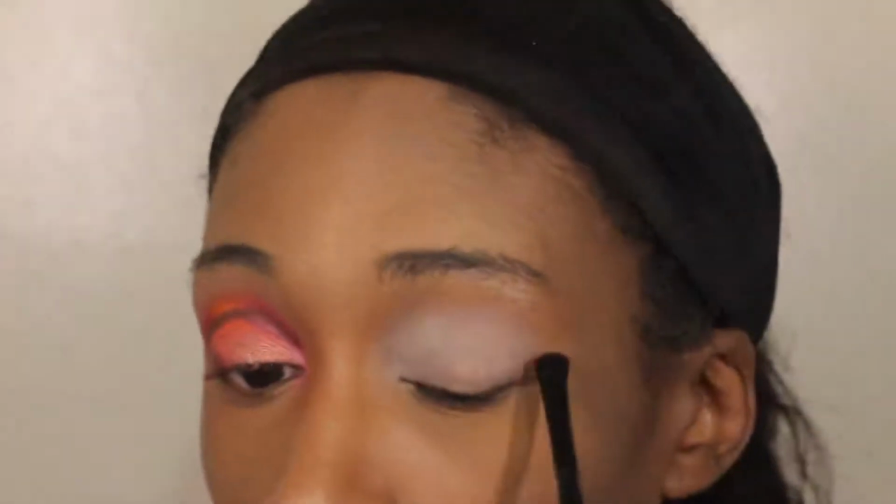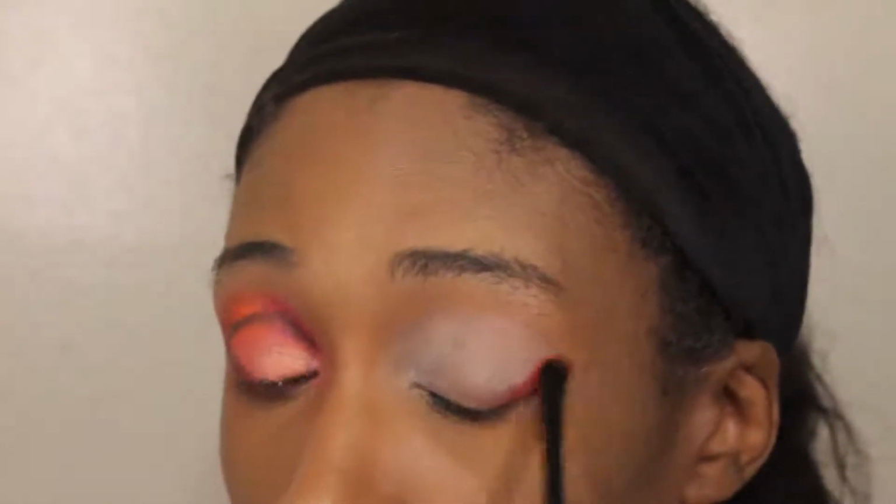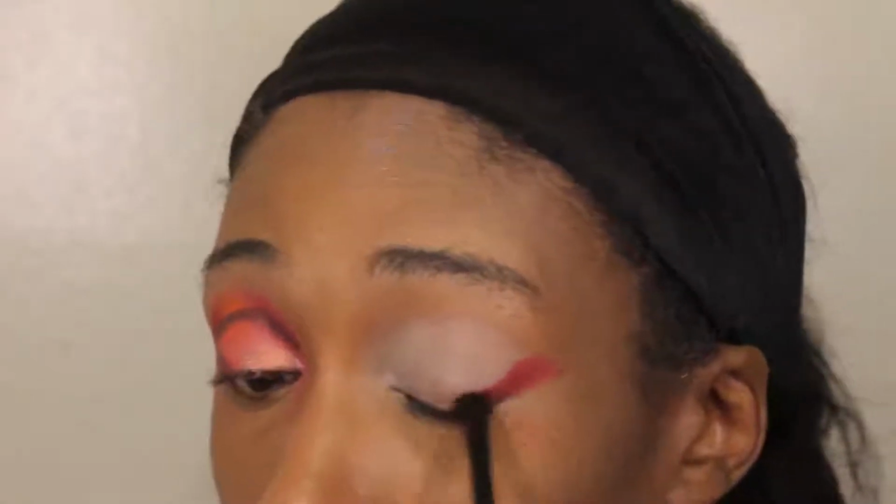So I already have my primed base on. So let me go ahead and get started. I'm gonna take the red shade. It's called, what did that say? It's so tiny. West End. I just put that on the outer V. So can you focus, please? Thank you. So take that and just start. And I'll try to like wing out my outer V. I don't know why. It's just something I love to do.